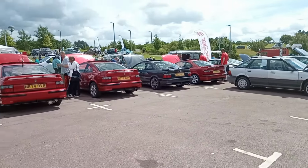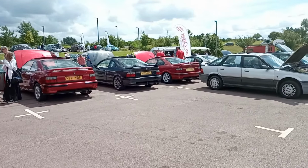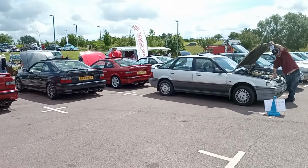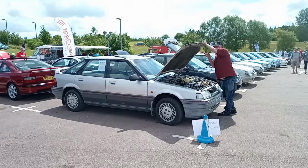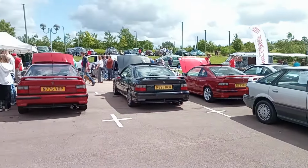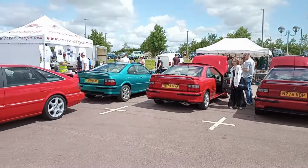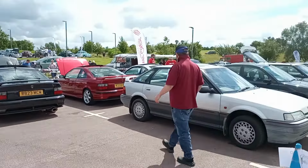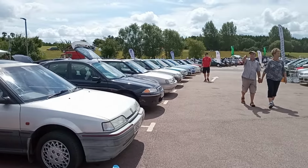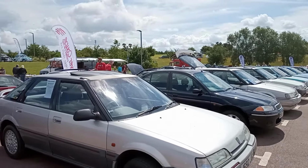And then we get to the 200 set. 200 here with glass roof now. Oh, there is, isn't there? That's nice. Oh, it's a colourblind. So we've got the R8s, Rover Coupes. That a Tomcat? Let's have a look.